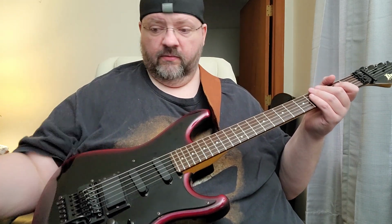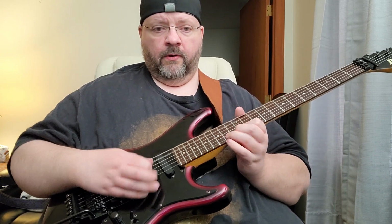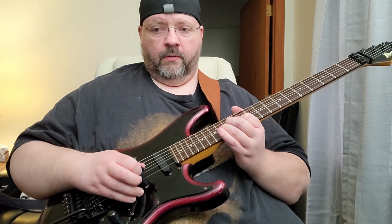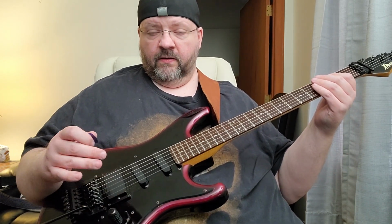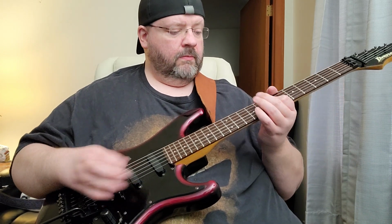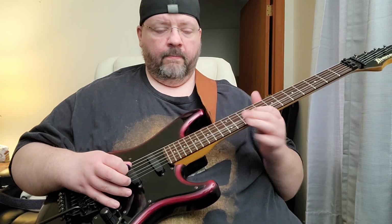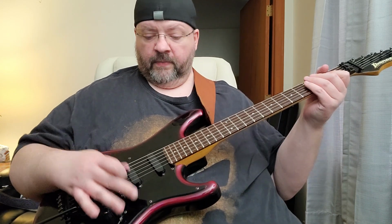So there's a single coil. Very little bit of hum, all things considered. I've heard some single coils that would just be screaming right now. Pretty quiet. Fourth position, no hum, because they noise cancel each other. Reverse wound, apparently. Third, there's the hum back again. It's a very tiny hum.